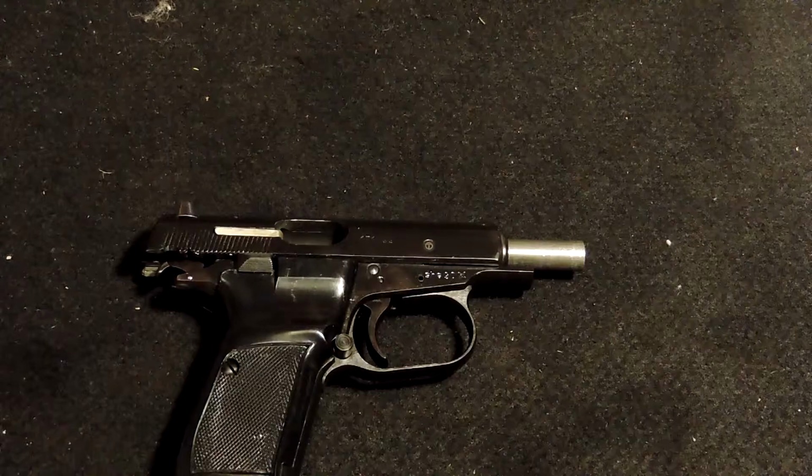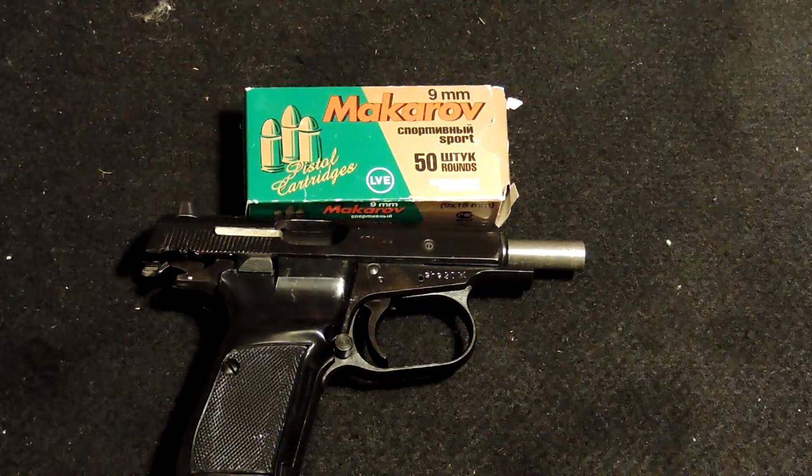It shoots the Makarov 9x18 round, which is interesting. It's essentially a 9mm, although I think this one is like 95 grains. So it tends to run a little smaller than the 9x19 or 9mm Luger round. I don't think it has quite the punch. I might actually do a cheese can experiment with this one. I've heard you can find a defensive ammo for this, but I haven't seen any.